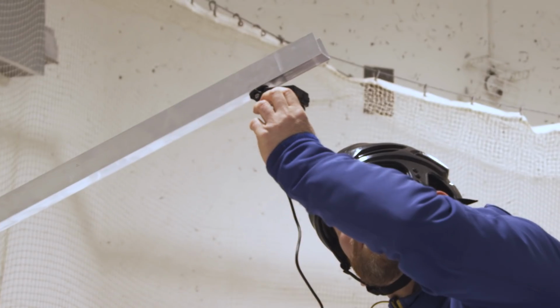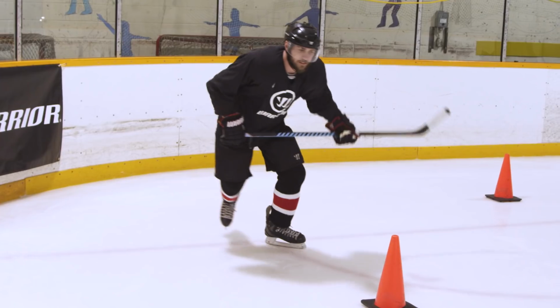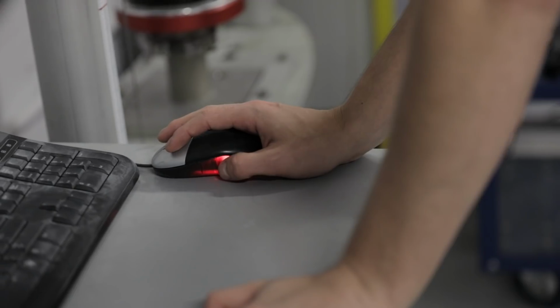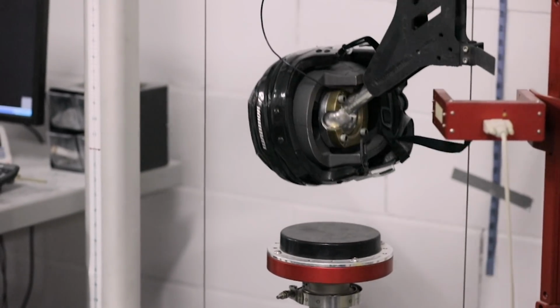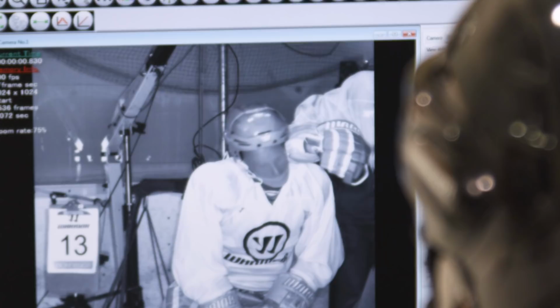We actually went out on the ice with a fully instrumented crash test dummy and brought some high-level skaters with us. With that data, we could go back into the lab and try to recreate those events using the test equipment that we have so that we could really hone in the protective package of the Alpha 1 helmets. Our Alpha 1 helmet is really focused on addressing those catastrophic impacts, but as well the common impacts that are found throughout a game that are recognized in our research.